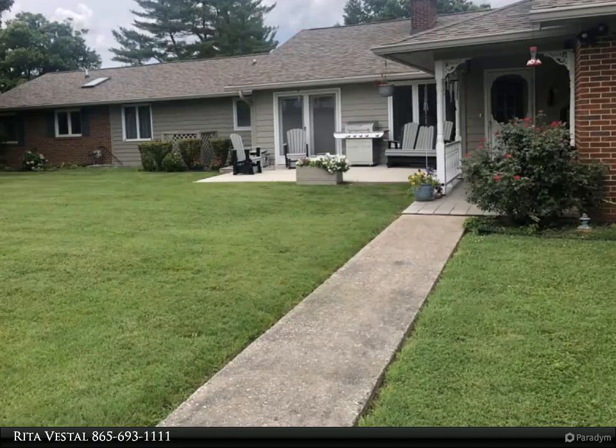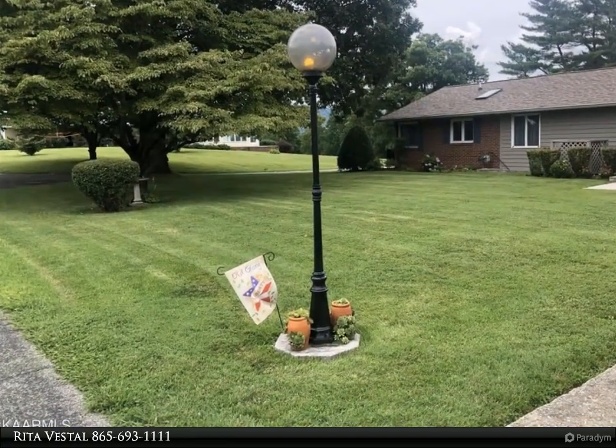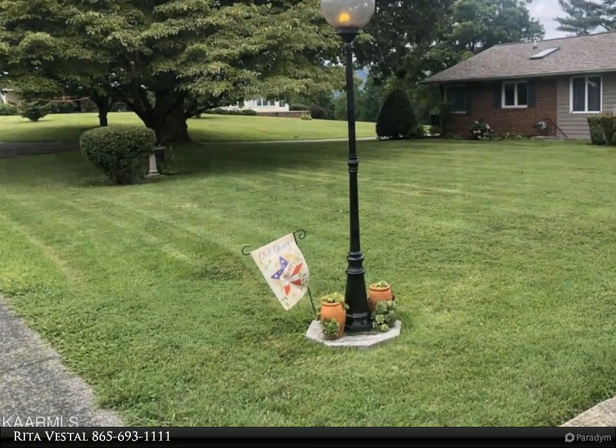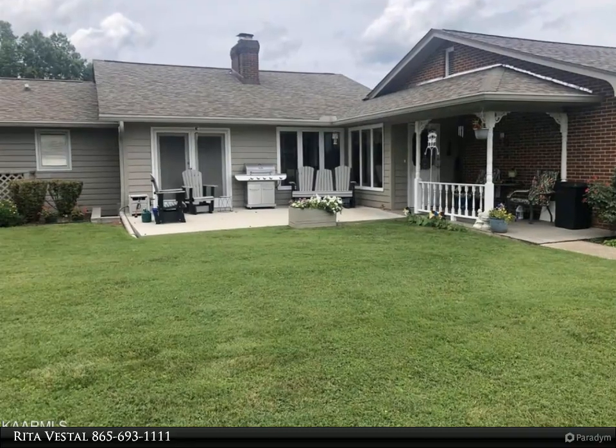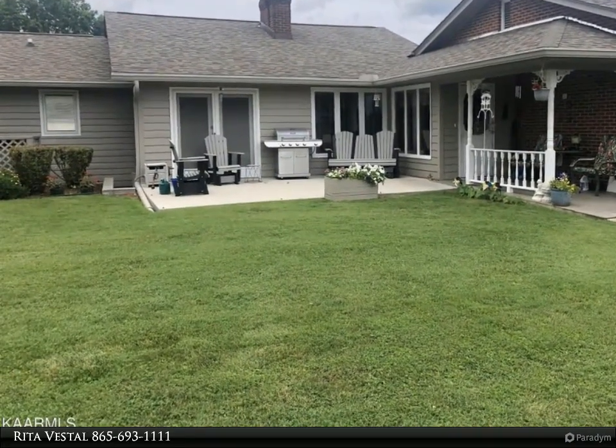Beautiful ranch home with basement sits on 3.75 acres. Nice long paved driveway heading up to a big flat yard at top and rolling beautiful front and backyard with nice trees, several dogwoods, pretty landscaping and awesome mountain views in the front.